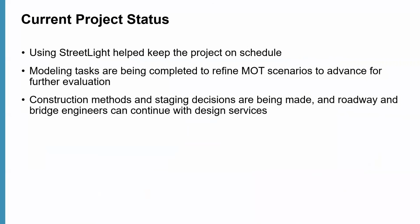So I'll just wrap up here and describe what the current status of the project is, and conclude with how the Streetlight Data helped us reach that status. We're currently on schedule with the project. We are finalizing and refining several of the MOT scenarios to advance for further evaluation. And by having those MOT scenarios and having the ability to simulate those now, even during the spring and summer and fall of 2020, we were able to give information to our roadway and bridge engineers to make decisions on construction methodology and staging decisions, and really keep them moving with their design components of phase one.